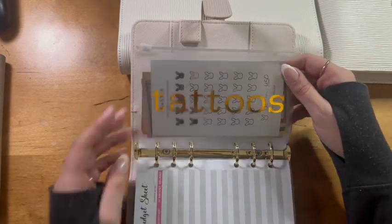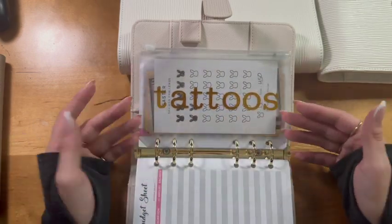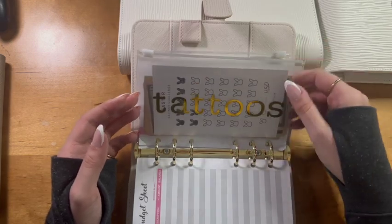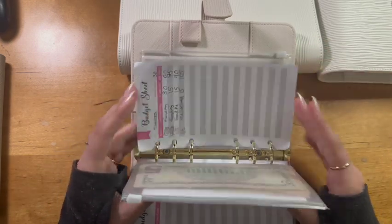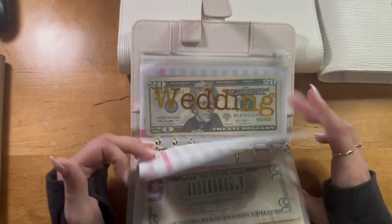Tattoos stayed, because that's, again, separate. It takes a long time to save up for that. And also, I do pay my tattoo artist in cash. So some money went in here too. So this is now at $105.